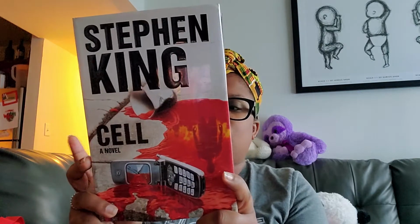All right, so the last book is The Cell. All these years I actually thought that this was the book to the movie The Cell that had Jennifer Lopez in it. It's not the case at all. This is actually a zombie book. It's Stephen King's version of the zombie apocalypse.